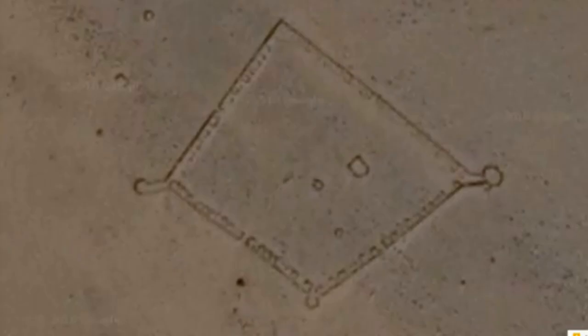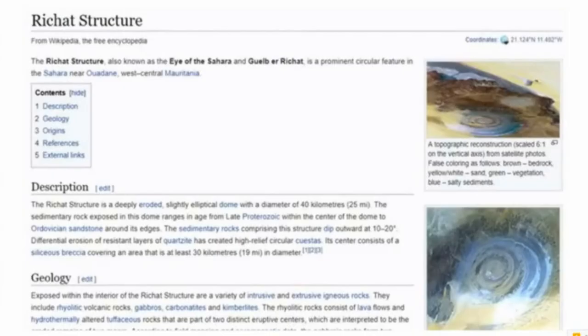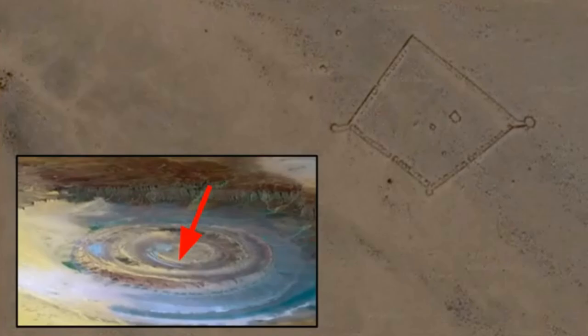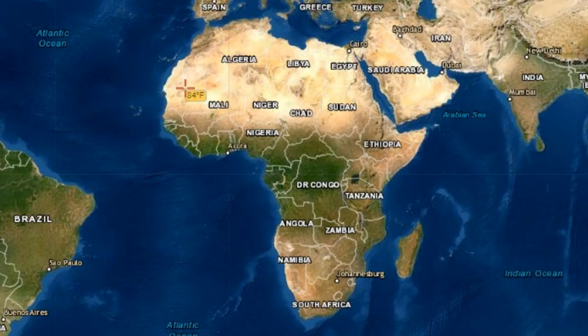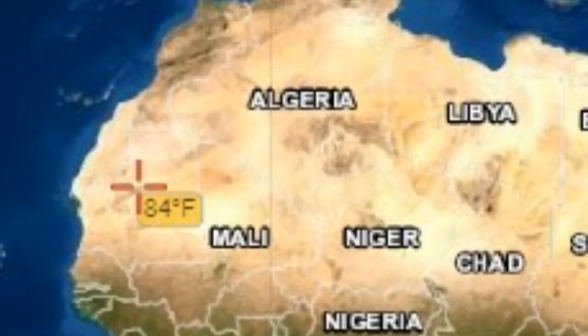Here is an outline of what looks like it could be a castle. It's located in the Richat structure, right about here, about 400 kilometers from the ocean, on the continent of Africa, on the west side of the Sahara Desert.